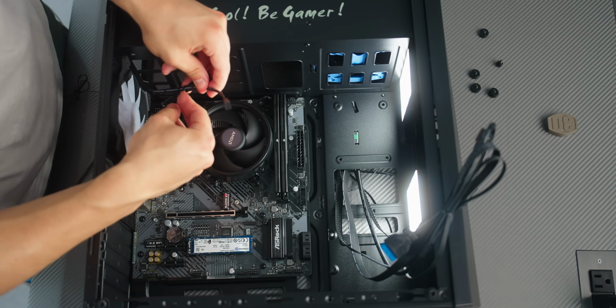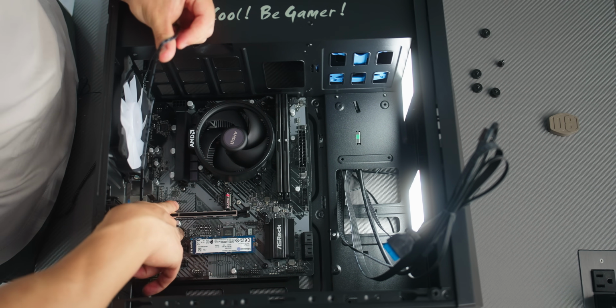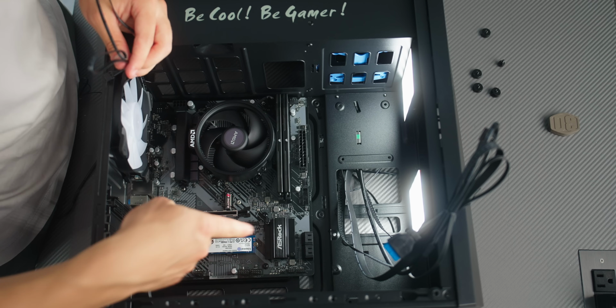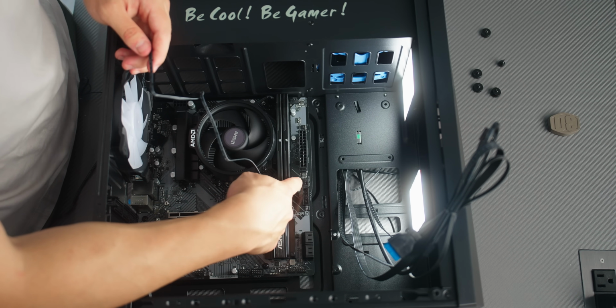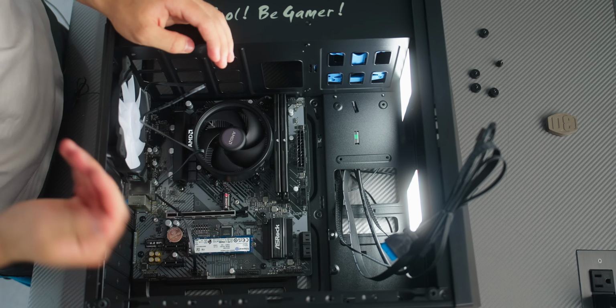Here's the fan header for this one included case fan right here. There should be a fan header right here, but it's taken up by the M.2 slot. We're given one right here, and another one right there. This is objectively the best place to put it, but I'm a Dumbo. I'm gonna put it down here. Who cares if there's gonna be a graphics card here?